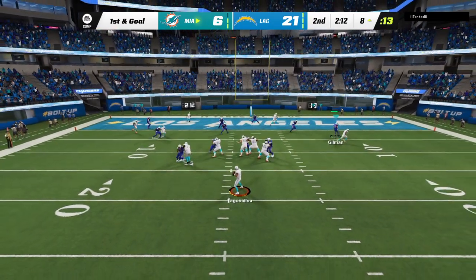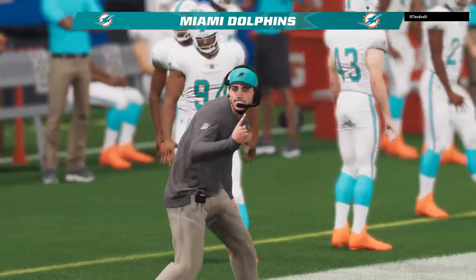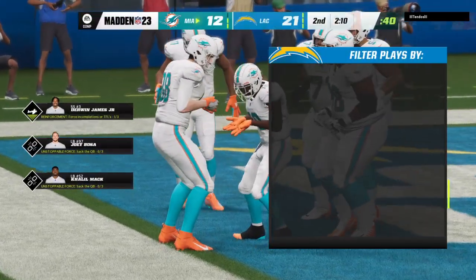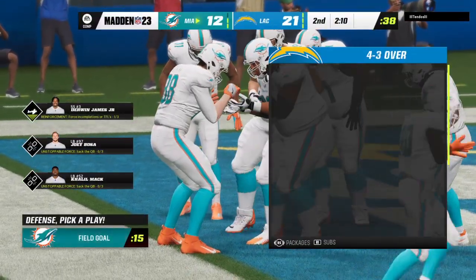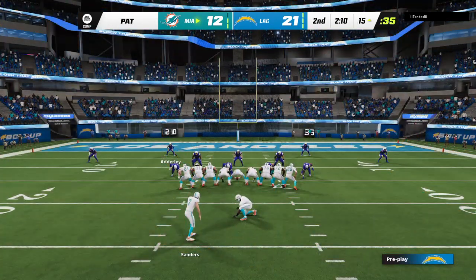Going to the air, Tagovailoa. And he's got his tight end, Gesicki, in the end zone. Touchdown, Dolphins. 8 yards on the touchdown pass. And the Dolphins get a bit closer. Jason Sanders now for the extra point.